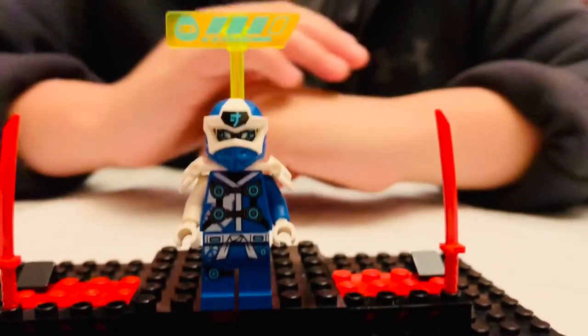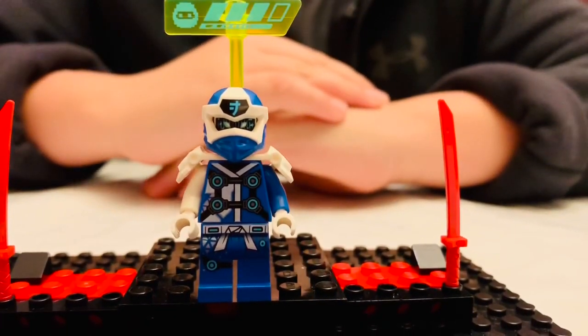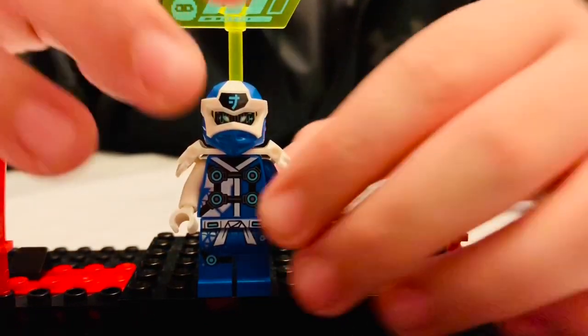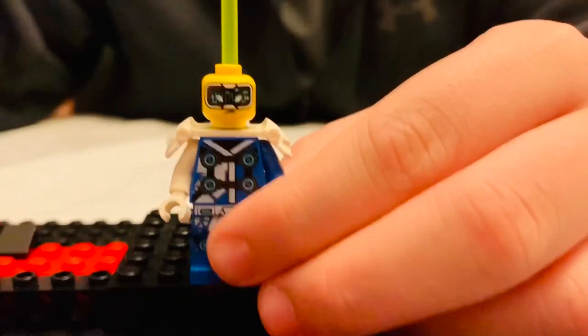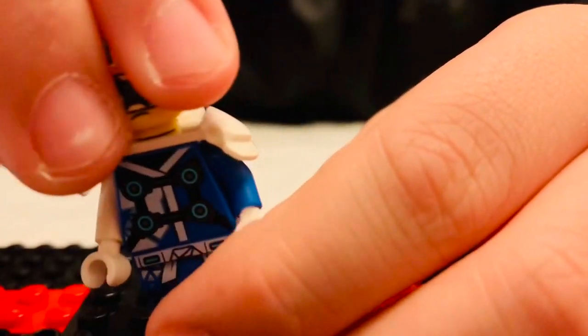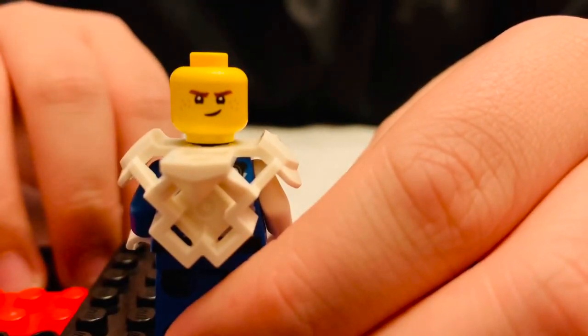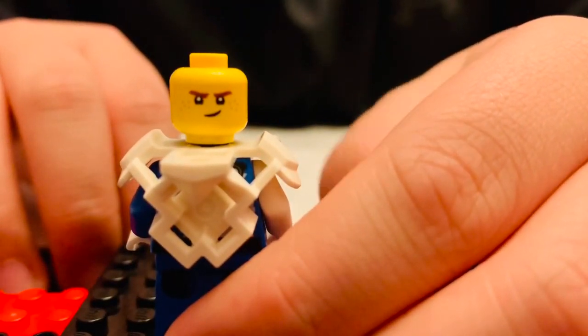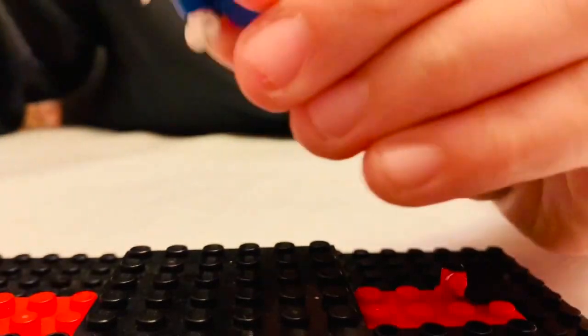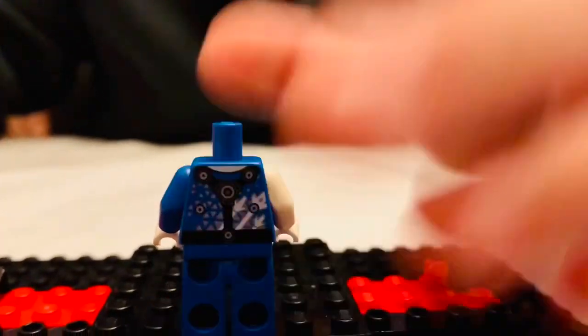Woo! And Jay's is pretty simple. It has the 4 laser tag things and then 1 on the knee. If you take a look at his face, you have the digi face like all of the ninja have. And if you turn it around, you have his face with a different expression, kind of a smirk smile. And sadly, unlike Lloyd, he does not have his name.